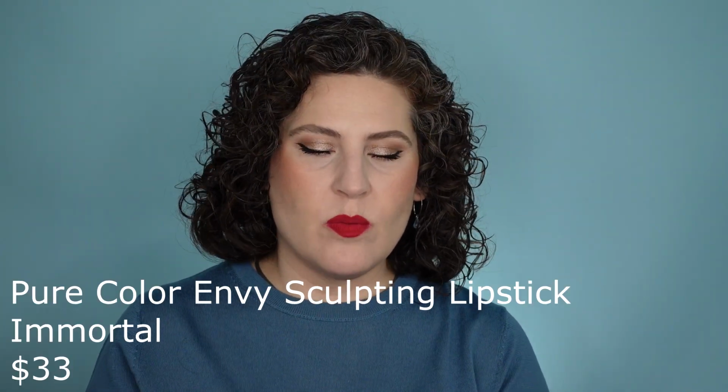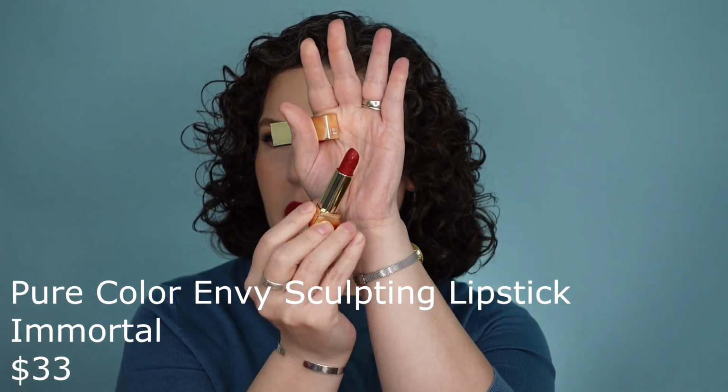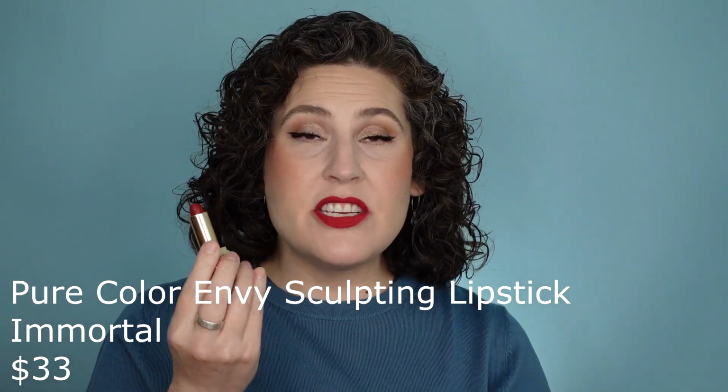But it's starting to dry and it feels very, very matte, very dry, and I'm feeling almost like there's a layer on my lips. It might help to put a little bit of lipstick over it. This is another one of the Sculpting lipsticks, and like the mauve one, this one has all of those little imprints of the snowflakes. This shade is called Immortal.